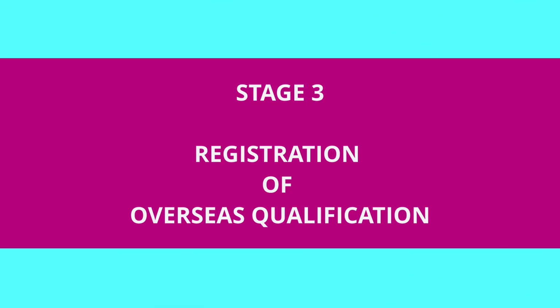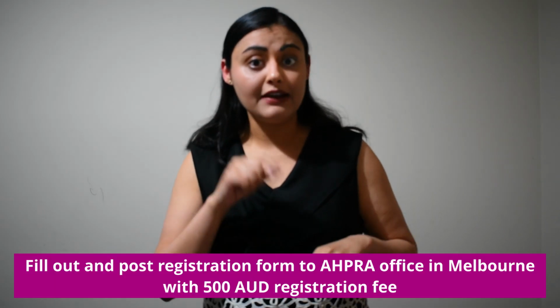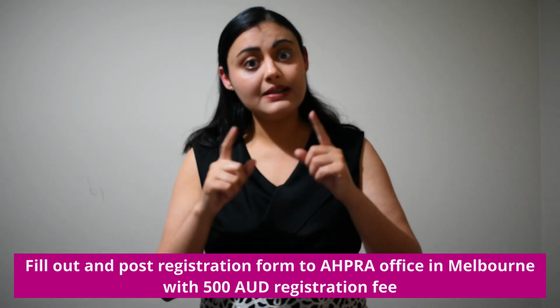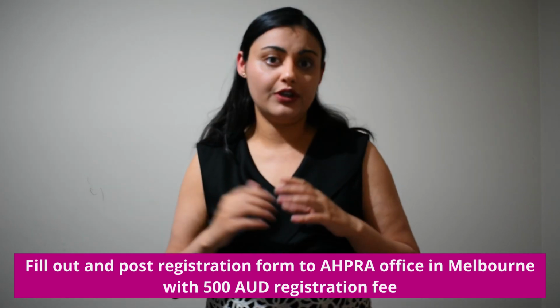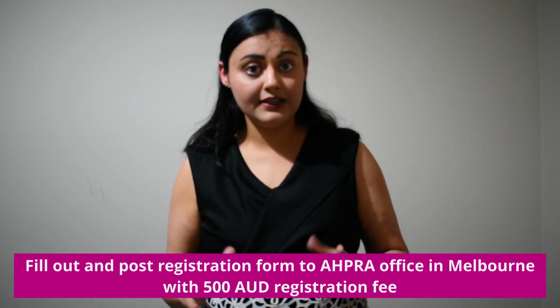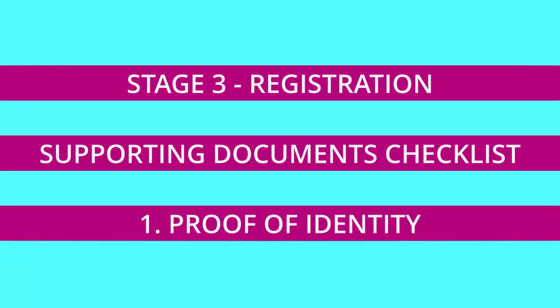Stage 3 is registration. Both Group A and B candidates will receive the registration form in the dashboard of their online account they created in the beginning. This form should be printed and filled out on paper and posted to the AHPRA office, which is in Melbourne, Victoria, with other supporting documents, and a registration fee of approximately 500 Australian dollars should be paid. The supporting documents that will be required are: number 1, a certified copy of proof of identity, which is passport, visa, birth certificate, driver's license.